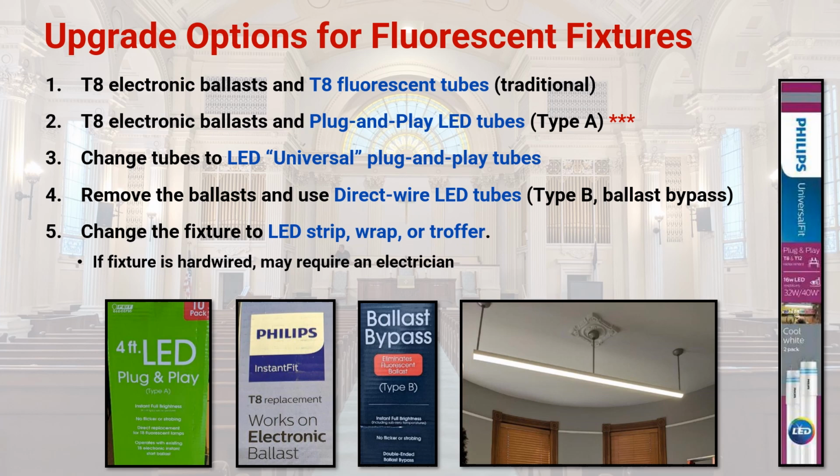The fourth option is you can remove the ballast and use direct wire LED tubes, or type B, or ballast bypass. They all refer to the same thing, direct wire tubes. Here you bypass the ballast and you wire the tombstones directly to the 120 volt current coming in. I would recommend an electrician do this. There are some disadvantages to this. I know it's a very popular option right now. It sounds very popular. It sounds much simpler.